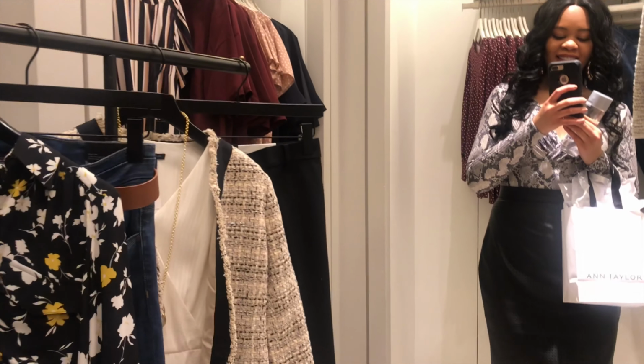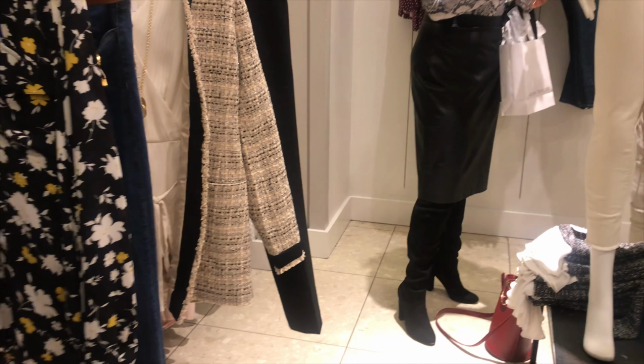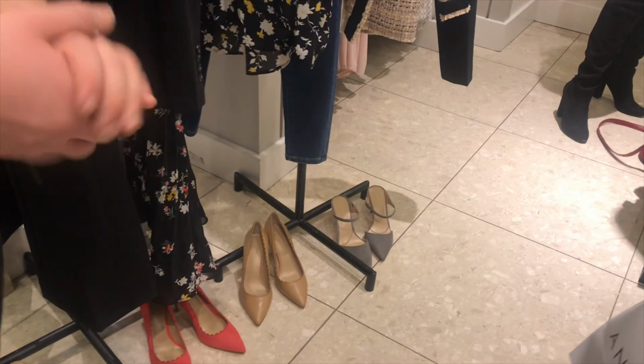Perfect. And is that ankle length or crop? Yeah, these ones are ankle length. They come like a little bit above the ankle. Okay, perfect. And then we put them with our little mules.